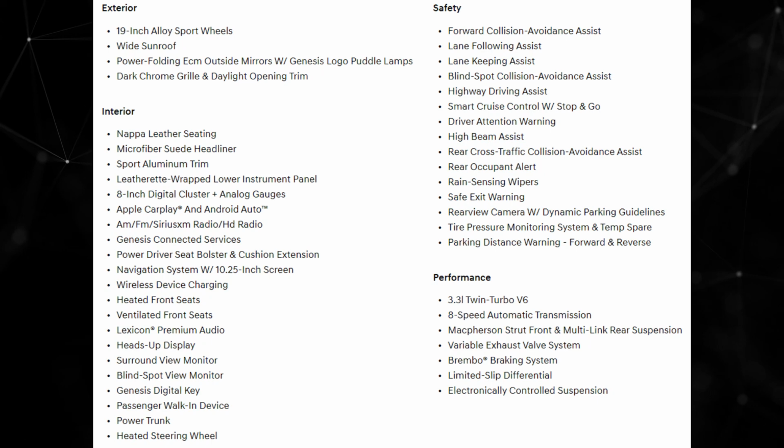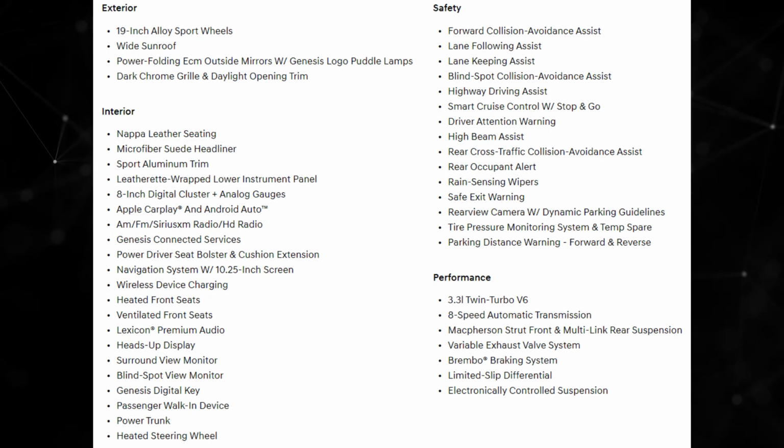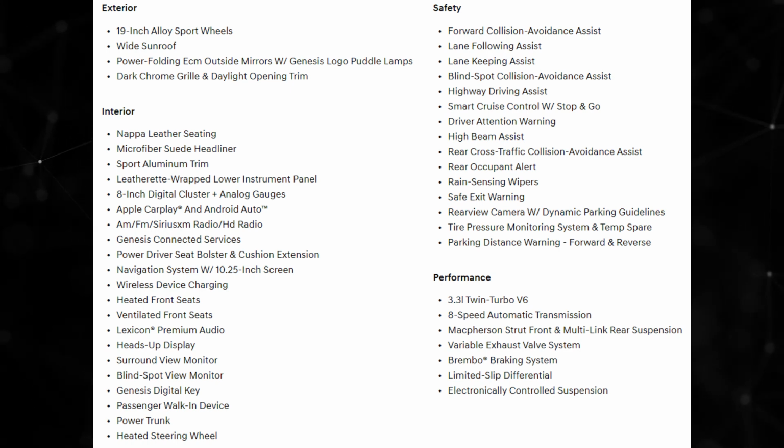So now talking about the tech and features on this car. If you buy the fully loaded trim, the Sport Prestige trim, you get every single bell and whistle you could possibly ever want or imagine on a car. Just going to rattle some off.